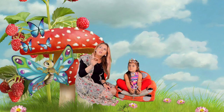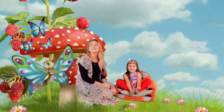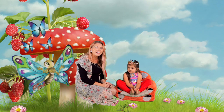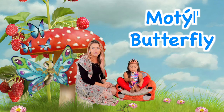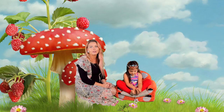What are these beautiful things flying over there in the distance? Oh, they're coming closer. Look at their beautiful wings. What are they? Butterflies. I love butterflies. And how do we say butterfly in Slovak? Motýľky. That's right. Motýľ. Can you say that with us? Motýľ. Motýľik, when it's smaller.